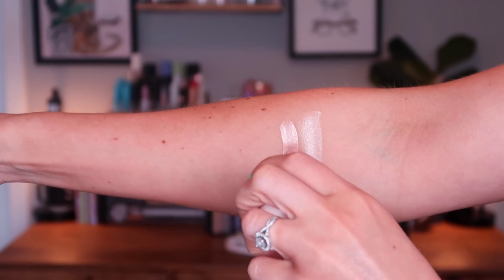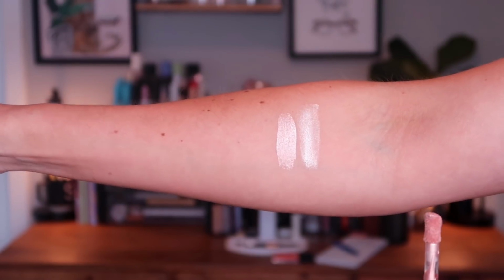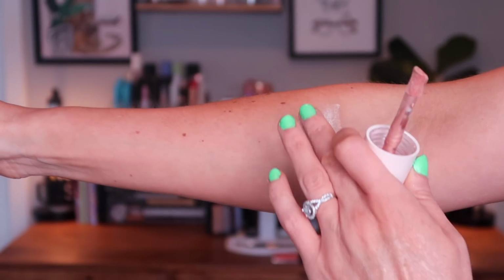And then coming in at number 8, pretty much from here on out, I like all of these highlights. But coming in at number 8, I have my Rare Beauty liquid highlight, and I have mine in the shade Mesmerize. I do really like this formula. I do find that the Rare Beauty liquid highlight formula is more sheer than a lot of other highlight formulas, except for, I'm looking down, yeah, another one that I have ranking way higher is sheer as well.